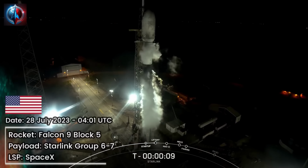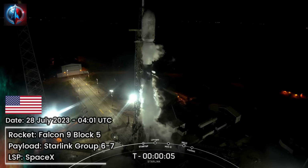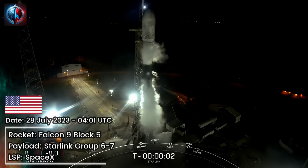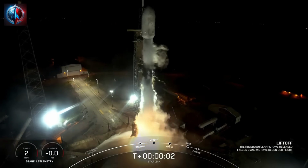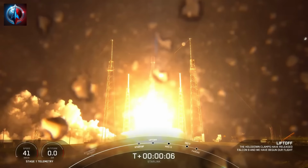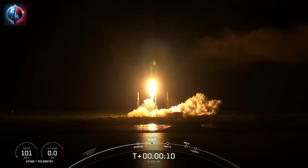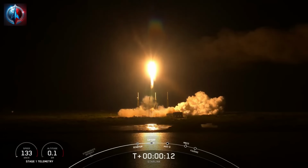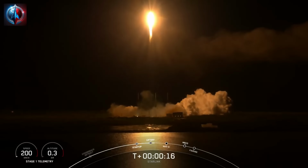T-minus 10, 9, 8, 7, 6, 5, 4, 3, 2, 1. Engine full power. And liftoff of Starlink. Go Falcon, go Starlink. Stage 1 propulsion is nominal.